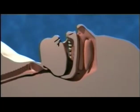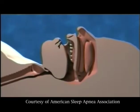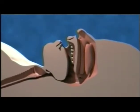Then the other treatments are surgeries in which they just open up the back of your throat or do various other things to open your airway and prevent obstruction. Now this is less effective and works only about 50% of the time in patients, so it is not a primary recommendation that we make.